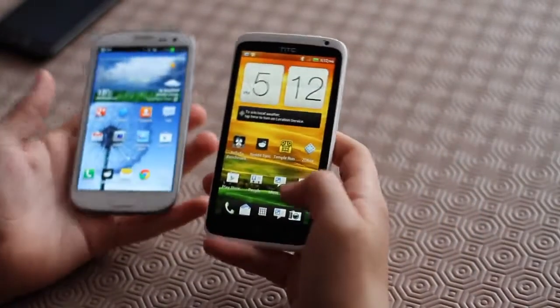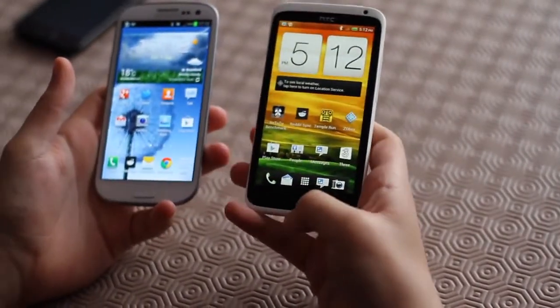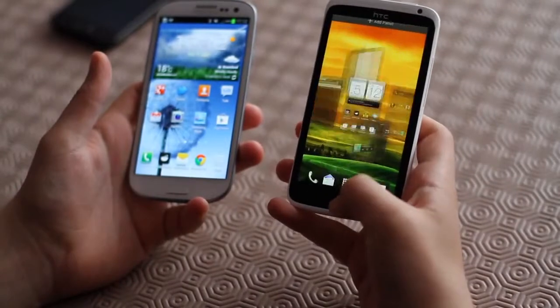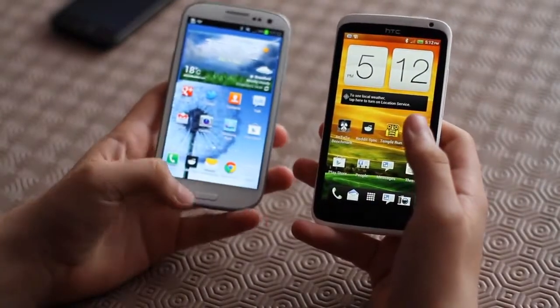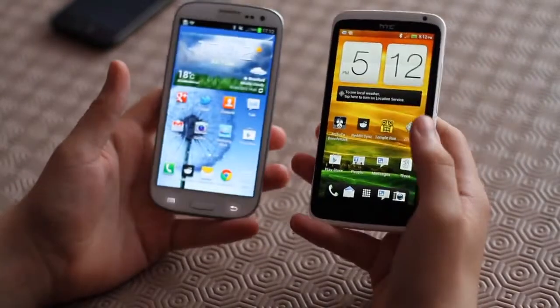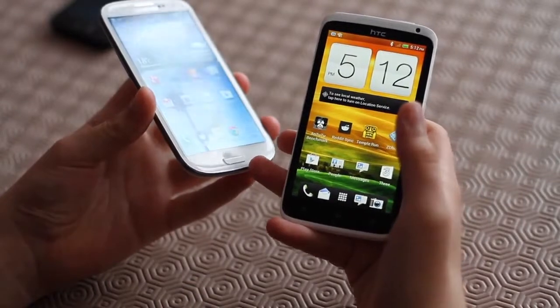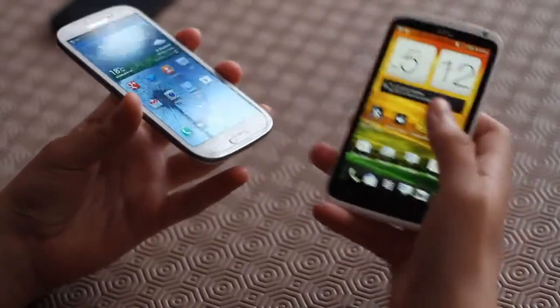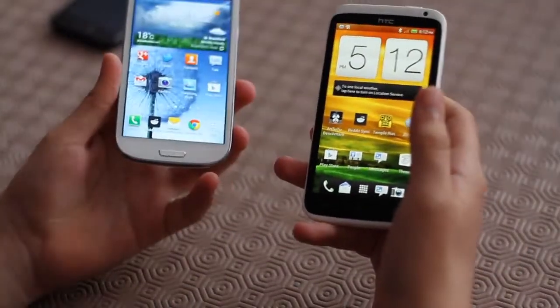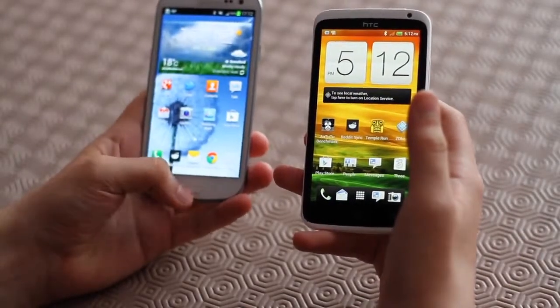Difference in the soft keys. The One X uses a soft home key here. The S3 uses a hardware key. Normally I'm in favour of hardware keys, however, the S3 doesn't do it well. They did, in my opinion, a very bad home key. It's very plasticky, very tacky, and it springs back rather poorly.